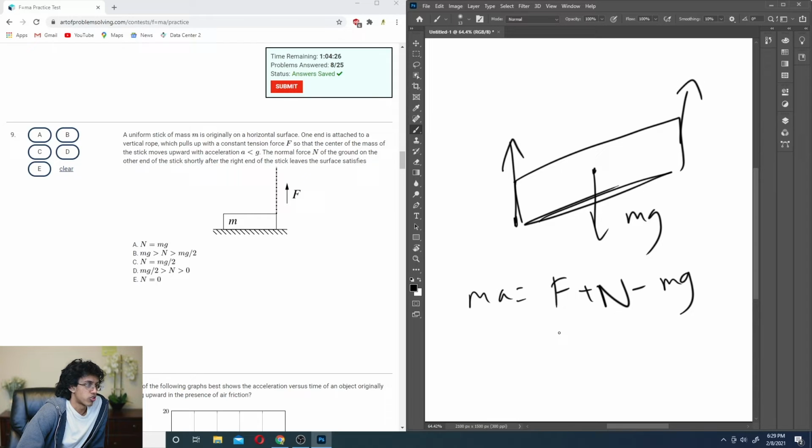And then, what else do we know? We know some torque stuff, right? Well, there's some angular acceleration. Why don't we do it about this pivot point? It's a uniform stick, so the moment of inertia is 1/3 ml squared, times alpha is equal to F times L minus mg L over 2.